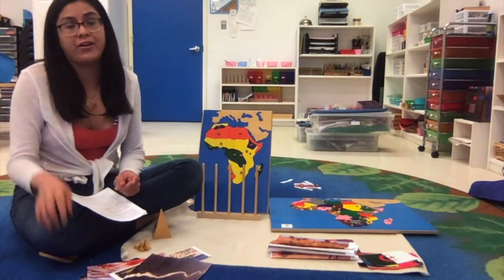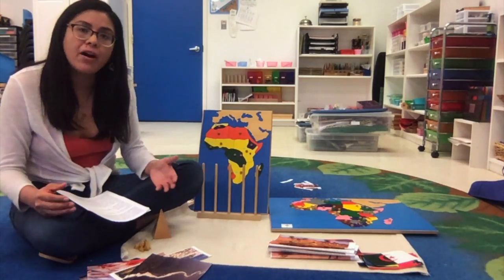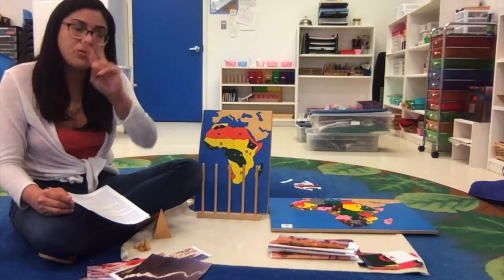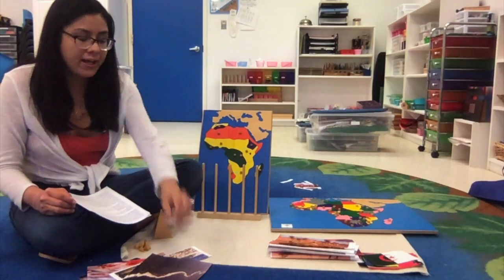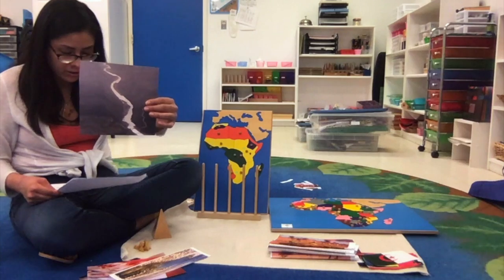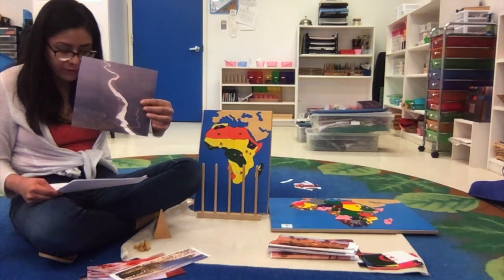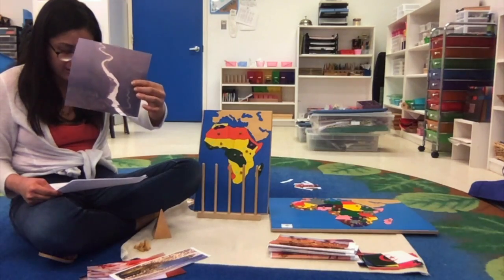So the Sahara Desert isn't all the way dry. There is water in the Sahara Desert. It just doesn't rain a lot. And a lot of the water actually comes from two major places. One is called the Nile River. The Nile River provides water source throughout the desert.